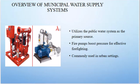Overview of municipal water supply systems. Municipal water supply systems serve as the primary source of water for firefighting in urban settings. These systems leverage public water infrastructure, utilizing fire pumps to boost pressure when necessary. Understanding how to integrate municipal systems into fire protection planning is vital for engineers. This approach ensures immediate access to water in high-density areas during emergencies.